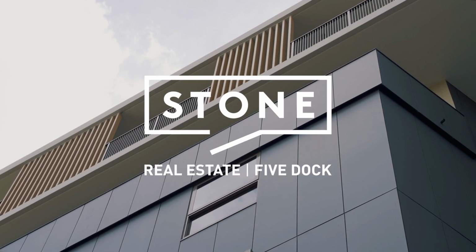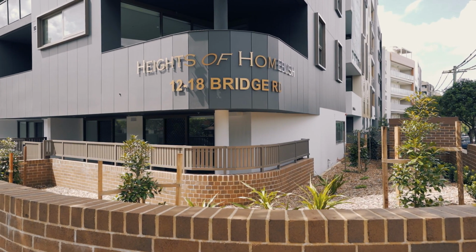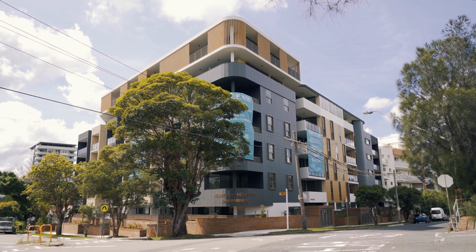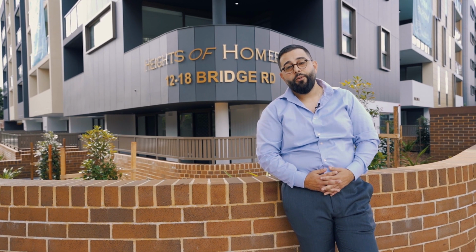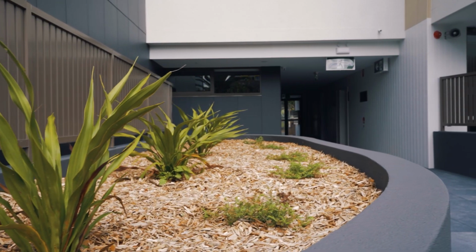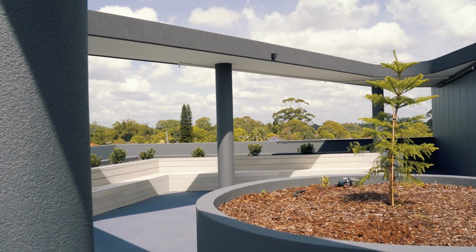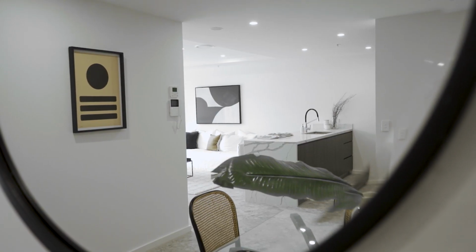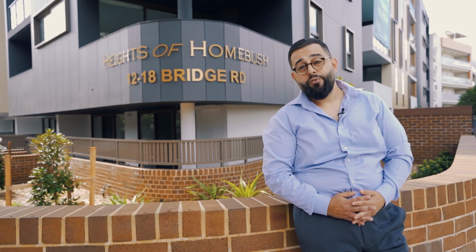From its initial design through to its completed construction, the Heights of Homebush was developed by one of the most renowned builders Homebush and its surrounding suburbs has to offer, with over 15 years experience. His vision was one and one only: to provide all tenants the opportunity to secure luxurious finishes, beautiful open spaces, and the perfect location close to private schools, daycare facilities, and transport.